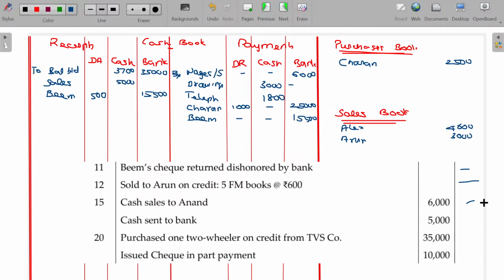And cash sales to Anand. Anand is not required, only cash sales will be taken. So here sales, the value being 6,000.